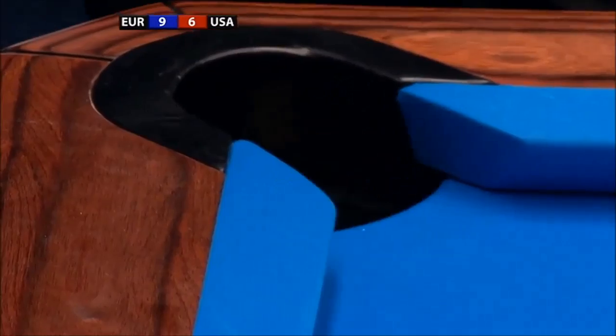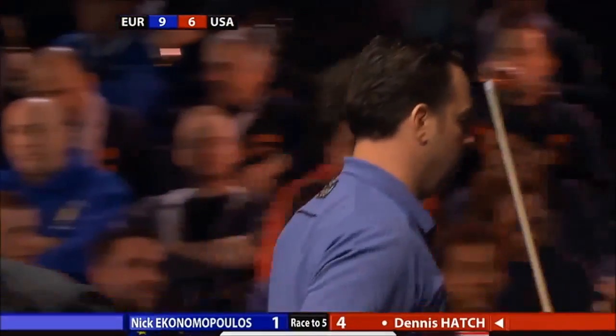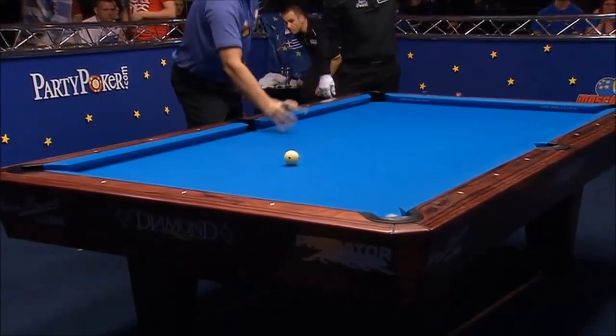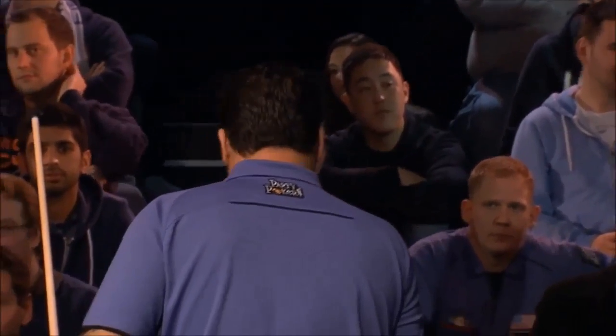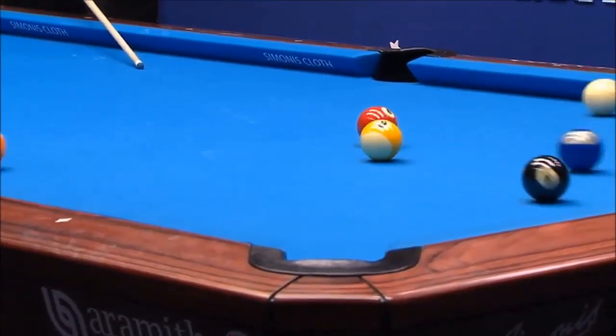Just enough speed to get there. You know, it never looked like the cue ball was going to get there. I know it, but Hatch is now on the hill, leading 4-1 with the break. It just keeps getting better, doesn't it? Well, that's the roll of the week for the Americans.